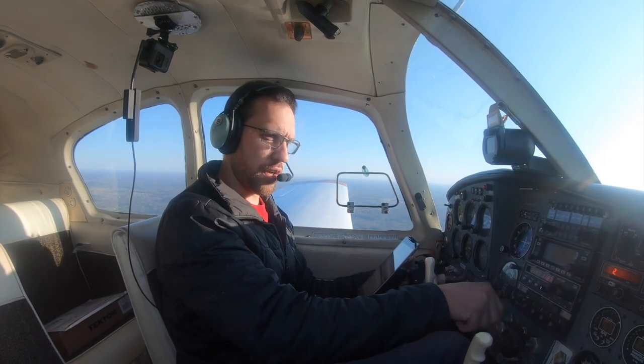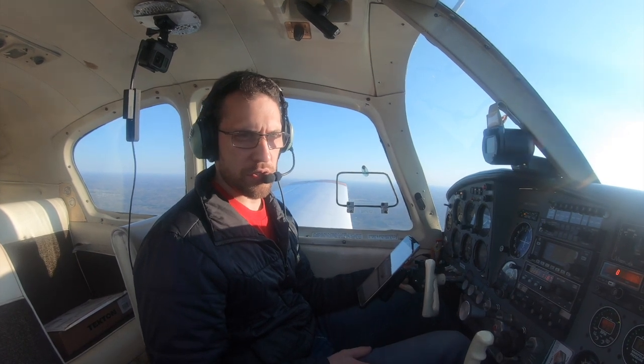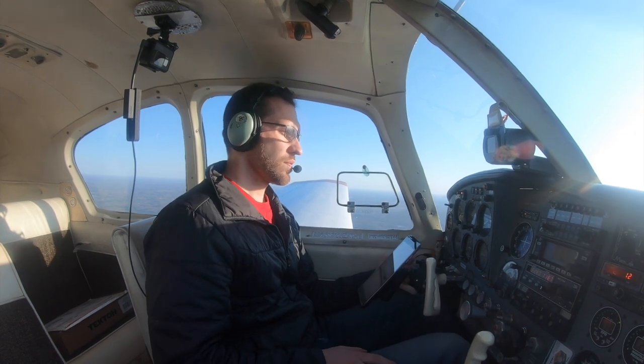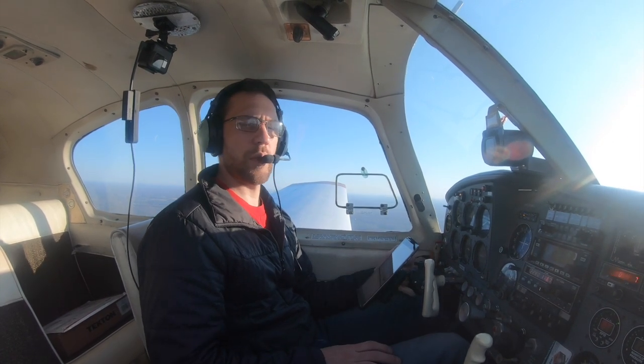Manifold pressure and RPM set. Mixture, I've pulled back lean just a little bit, checking my EGTs. And the engine instruments, oil pressure's good, cylinder temp's good, oil temp's good, gear's up and indicated. We're gonna get back down to 2,500, just work on skirting some Grand Rapids airspace.